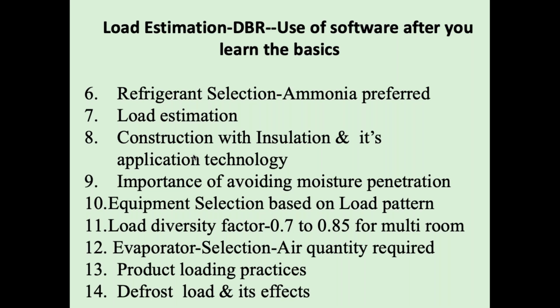If you have multi-purpose rooms, 3 rooms, 4 rooms, 5 rooms, 8 rooms, then you can use a load diversity factor, because you are not going to load all the rooms at a time with full load or whatever load we decide. Evaporator selection, air quantity requirement is important. Product loading practices are important, and defrost loads and their effects are important.